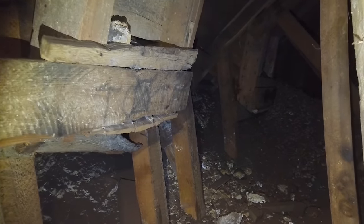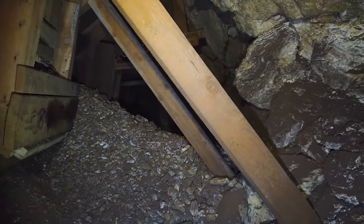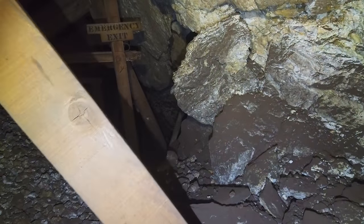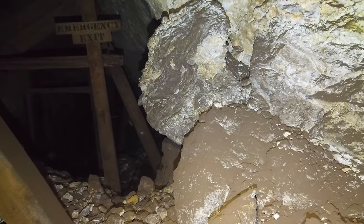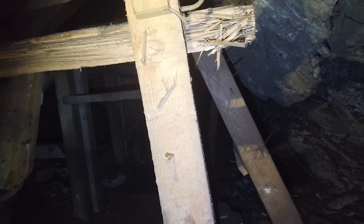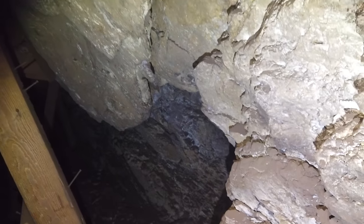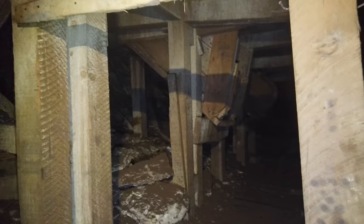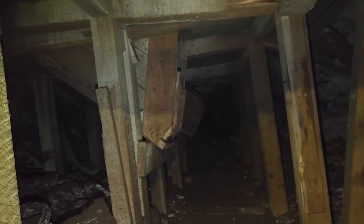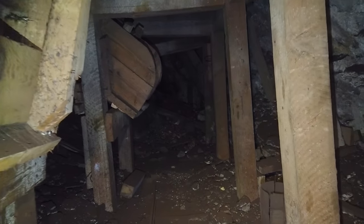All right, I'll tell you what, I'm just going to keep the camera rolling, so if anything crazy happens, we'll catch it on camera. Gosh, let's hope not. Let's get around this sketchy area. There's a sign that says emergency exit. Yep, so indeed, just like the report said, there's lots of areas of this mine that are completely collapsing, and that's exactly what I'm seeing here.